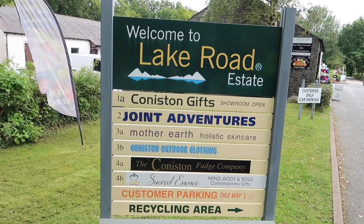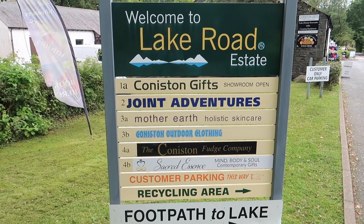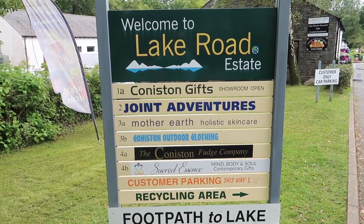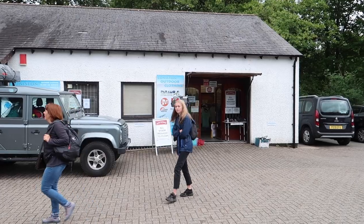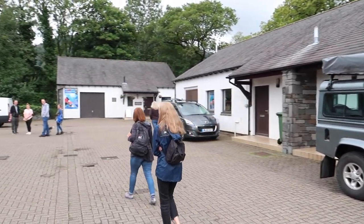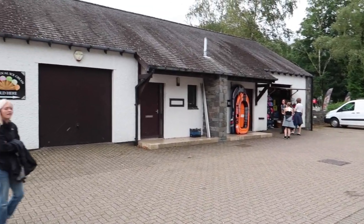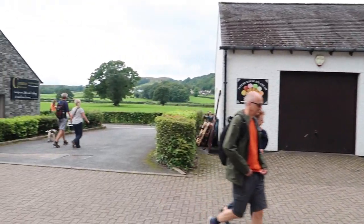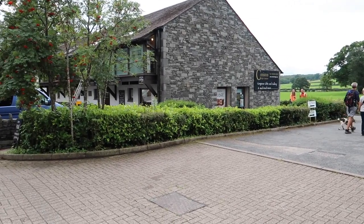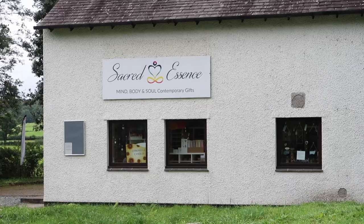Just before you get to the lake itself, you've got a little retail outlet here with a few shops. You can have a little look around while you're on your way to the lake or on the way back. We've got an outdoor clothing store. We've got Adventure Place, a gift shop, which also sells ice cream. And round here we've got Coniston Fudge Company.